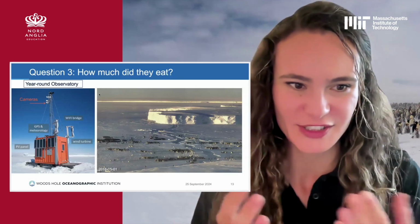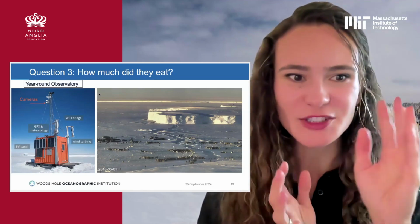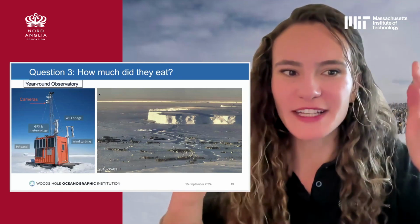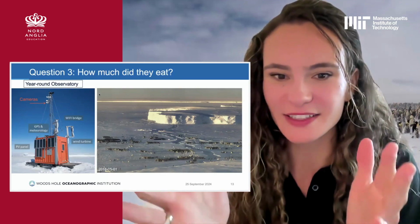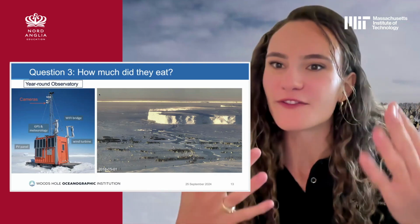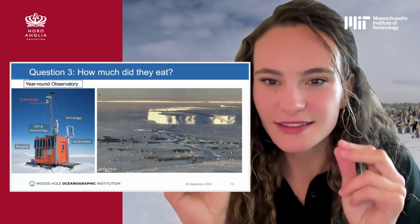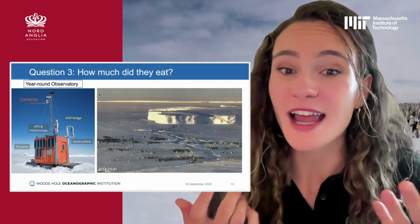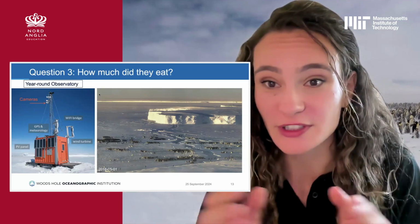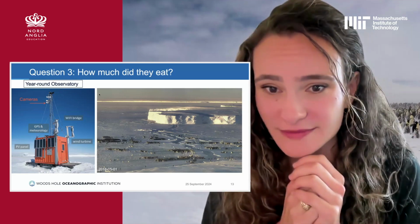To answer this question, we have built a little penguin observatory that you can see on the left. It has a bunch of sensors and very fancy cameras constantly looking at the colony. Every day, it takes pictures and video of how the colony moves. In the right picture, all the little black dots that you see are adult emperor penguins. They lay on the frozen ocean, the sea ice, and in the background, you can see an iceberg.